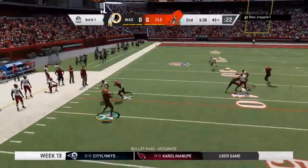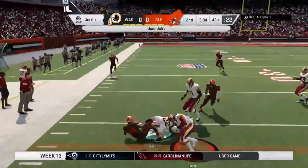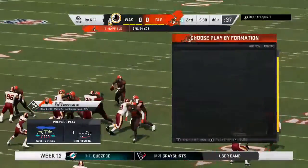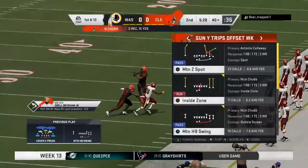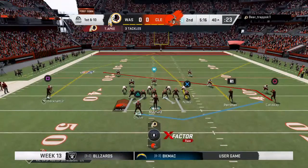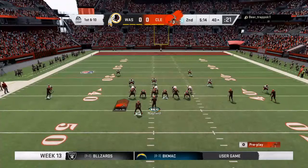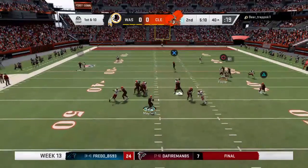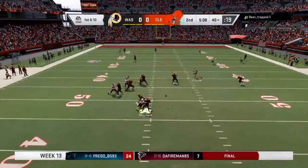On 3rd and 1, here's Mayfield. That's out to Chubb, complete. And brought down, but the very nice juke gives him the first down yardage there. Only 3 there on the pickup, but that's enough to move the chains. Mayfield brings him up 1st and 10, and he's a perfect 6 for 6 here to start the ballgame.